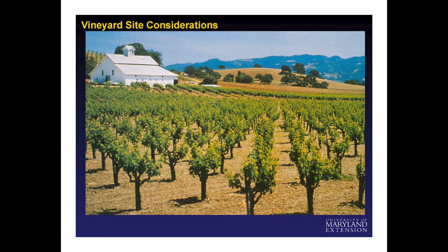Just to give you a feel for the importance of the soil, this is one of the famous vineyards in Bordeaux. And you see right out here the gravelly type soil that they're working with. This is an excessively well-drained soil. You see these vines just barely growing. They've got about a foot of growth. There's not even a trellis on these because they're not vegetatively vigorous.